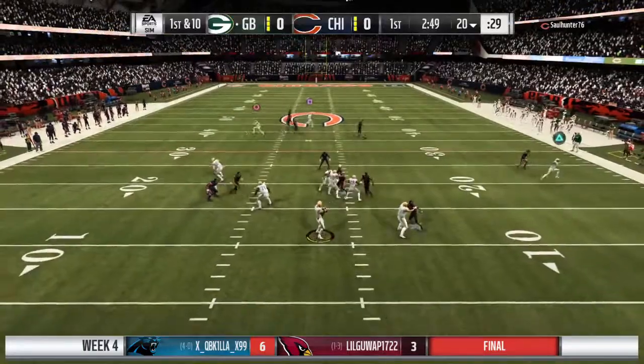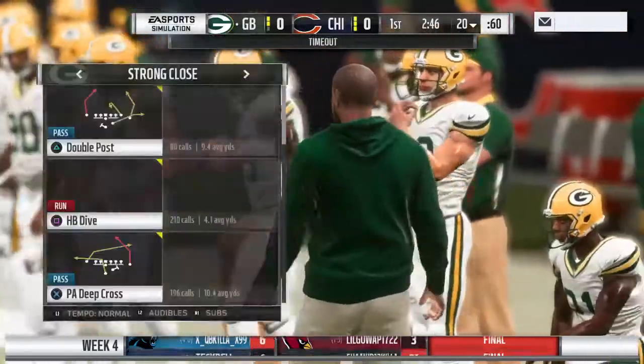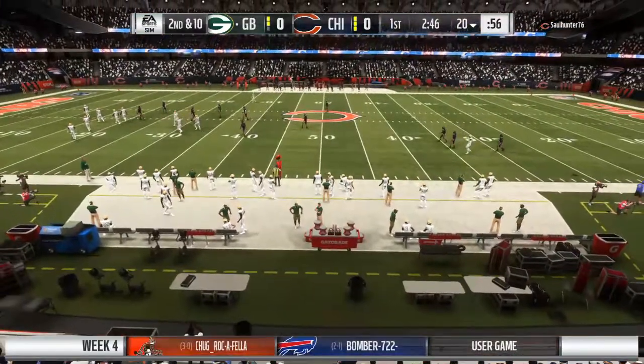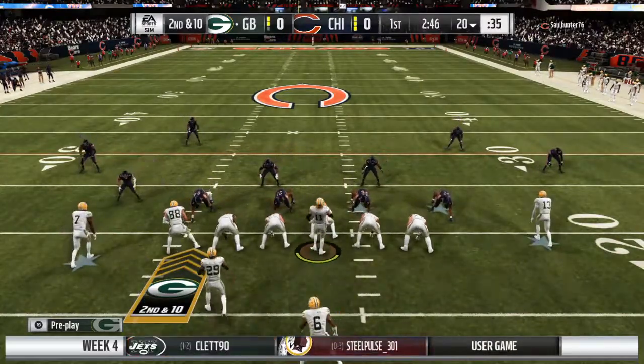Now a play fake here on first down. Now he'll turn and throw deep back to the other side of the field. And nearly picked off. Surprising to see a defender of his caliber let it get away. But it does get away and it's second down. Again from the 20 after the incompletion. Here's 2nd and 10.